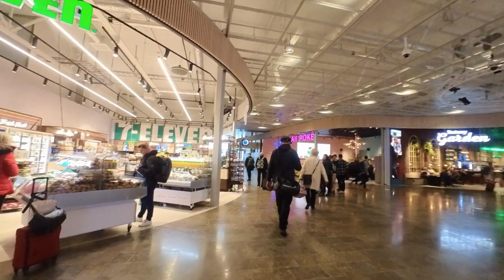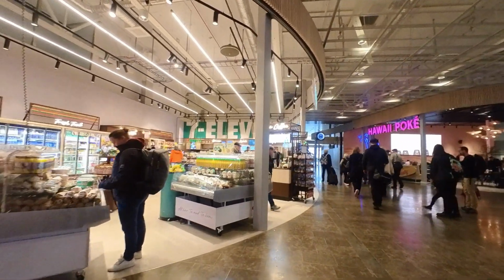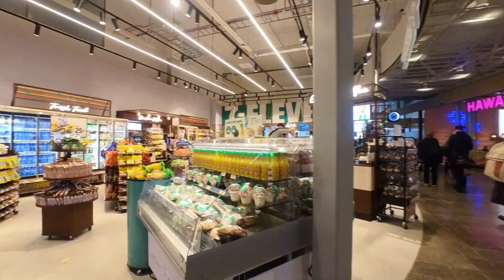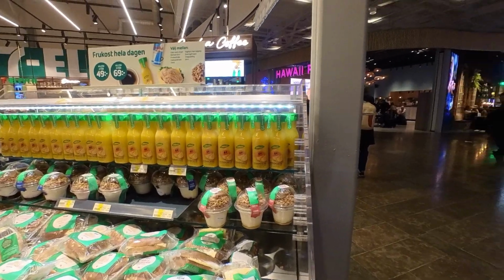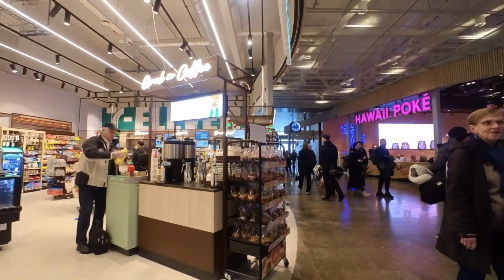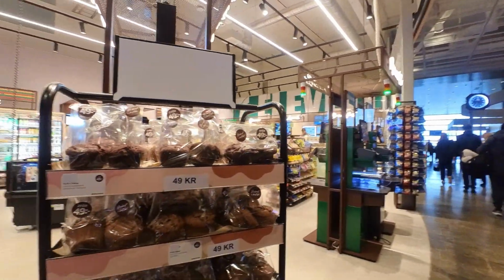Here also they sell food. Not bad. You can buy a sandwich here, for example. Cost 47 Swedish crowns for a sandwich. Hot dog also. And a coffee. 49 for 2 muffins.